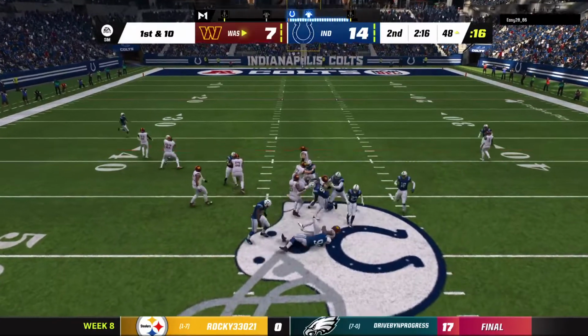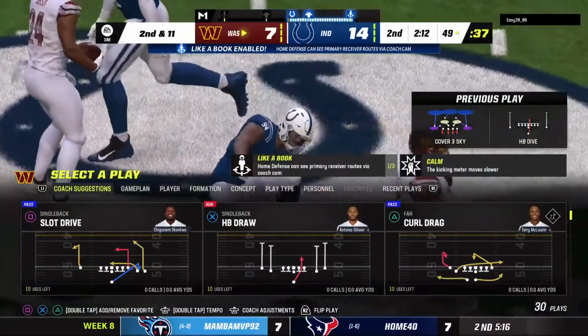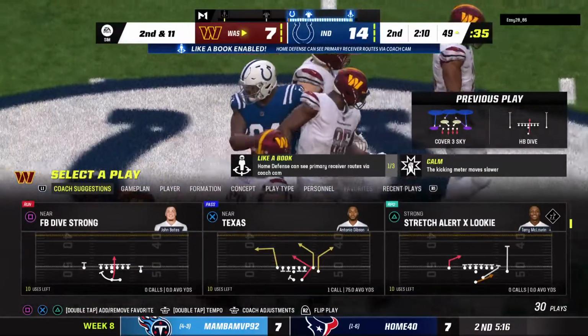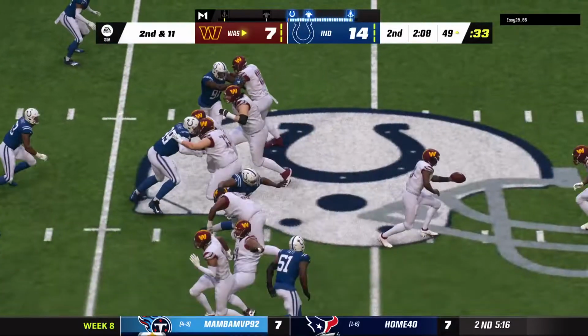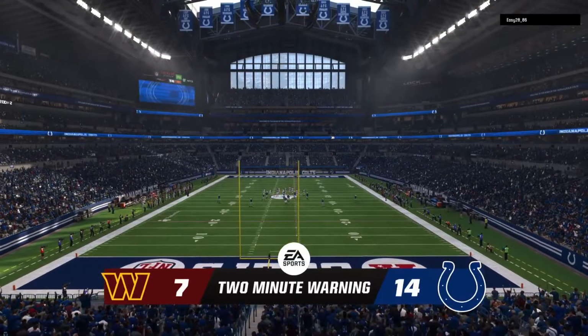Straight ahead, Gibson. And he still has yet to get on track in this first half, as they're going to stop him behind the line. Officially, it's a 1-yard loss. That's going to bring up 2nd and 11. We've hit the 2-minute mark of the second quarter.